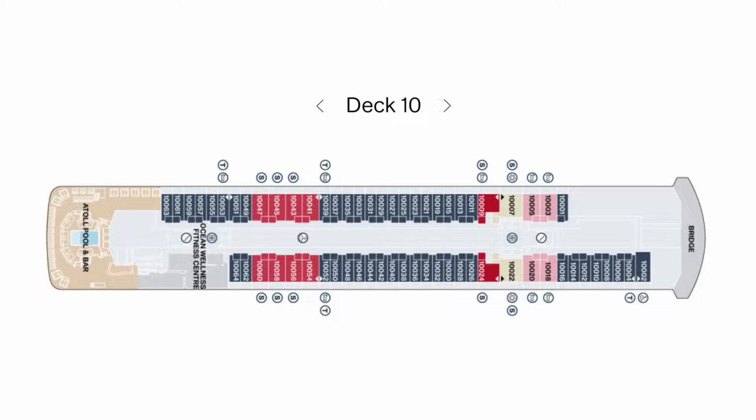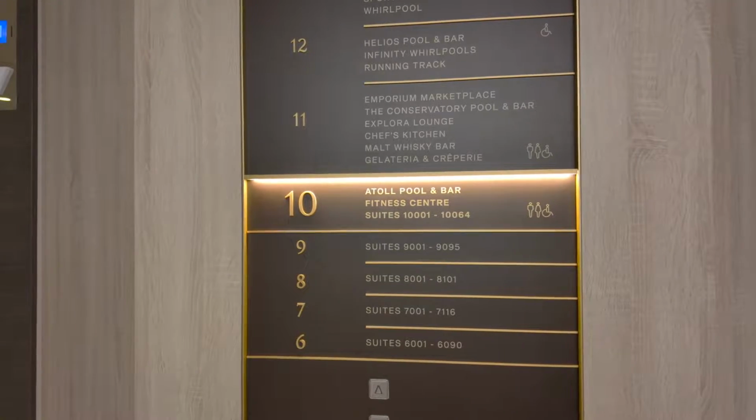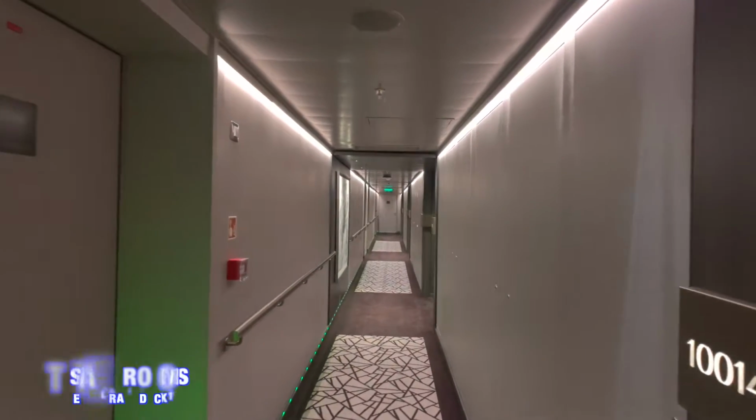Deck 10 is mostly staterooms, with the exception of the Atoll pool and bar at the very aft of the ship.